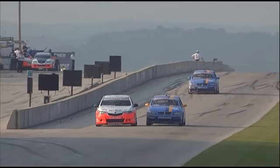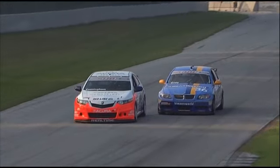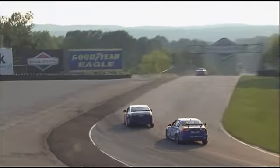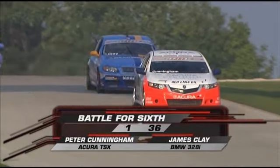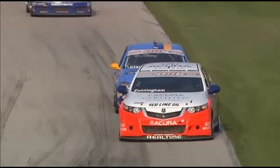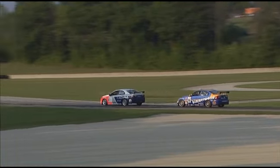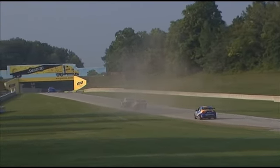Here's another battle, Greg. Well, it's rejoined. You talked about how good this was, and it's not done yet. Cunningham with Clay feigning inside. Cunningham covers. Clay goes outside, and then it's just deep in the brakes into a very quick turn. That is balancing a car. And again, these two so close. Oh, look at PD. The whole thing just sort of flat slides a little bit. He just lets it rotate and feeds it throttle with that front wheel drive system.